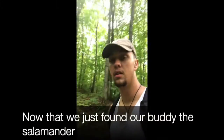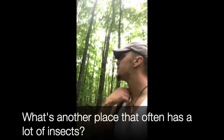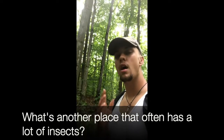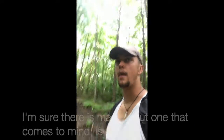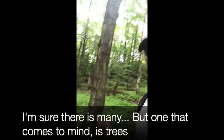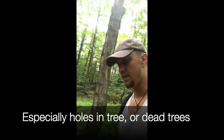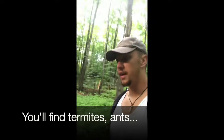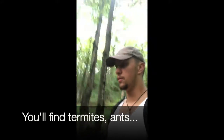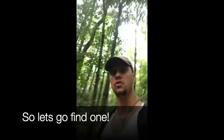Now that we just found our buddy the salamander chilling under the rock, what's another place that often has a lot of insects? Now, I'm sure there's many, but one that comes to mind is trees, especially holes in trees or dead trees. You'll find termites, you'll find fourmis, which is ants, sorry, and you'll find all kinds of good stuff. So let's go find one.